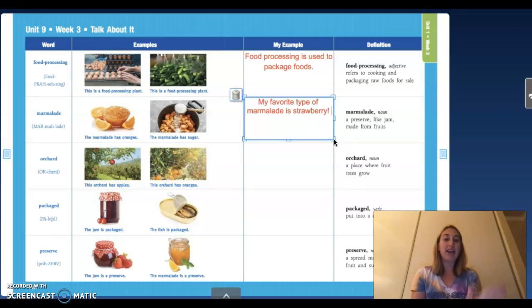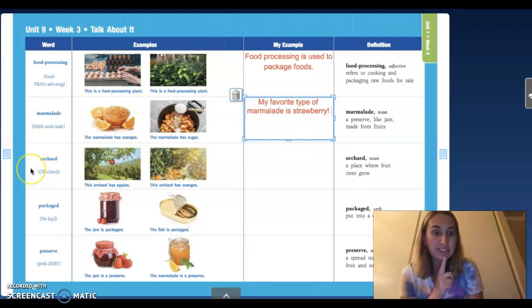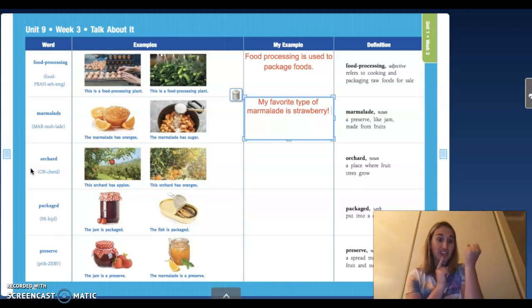Okay, my friends, go ahead and take a minute to pause the video, write down your sentence, draw your picture, and then unpause, and we'll continue on to the rest of the vocabulary. Our third vocabulary word, let's look here. Ooh, I see O-R. What does O-R say? Or. And then I see a C-H. C-H says ch.